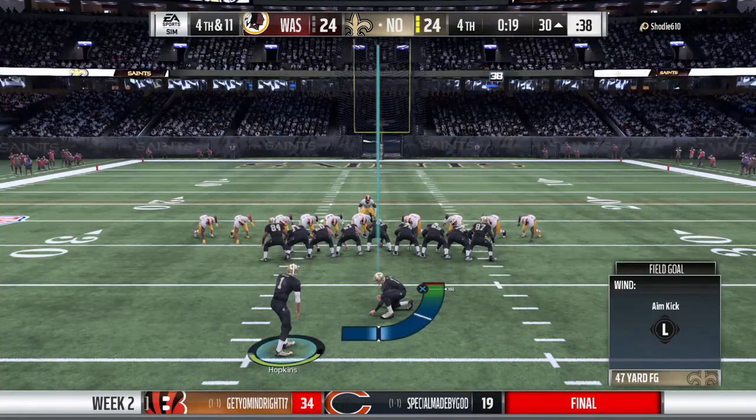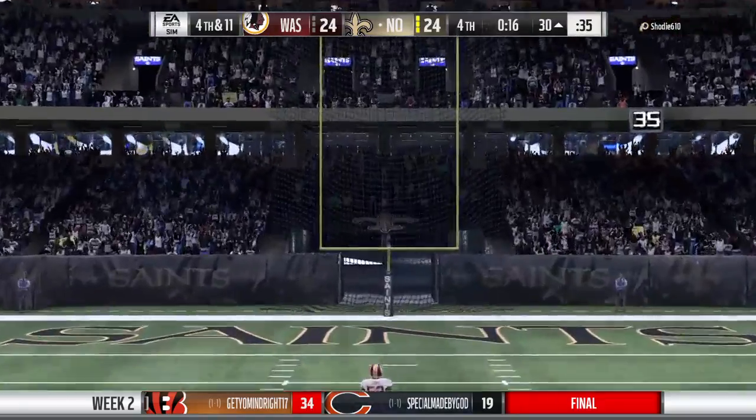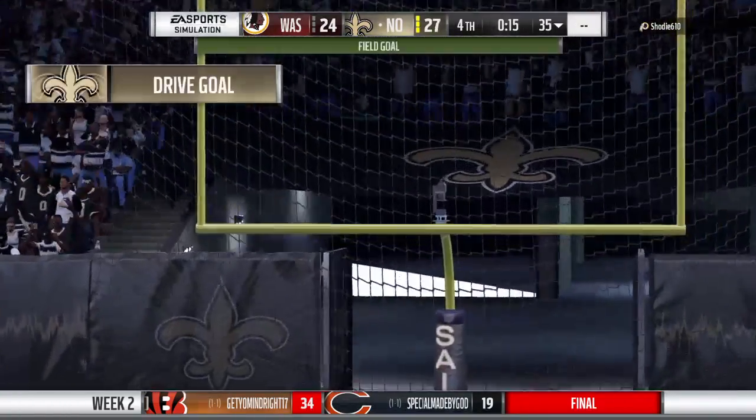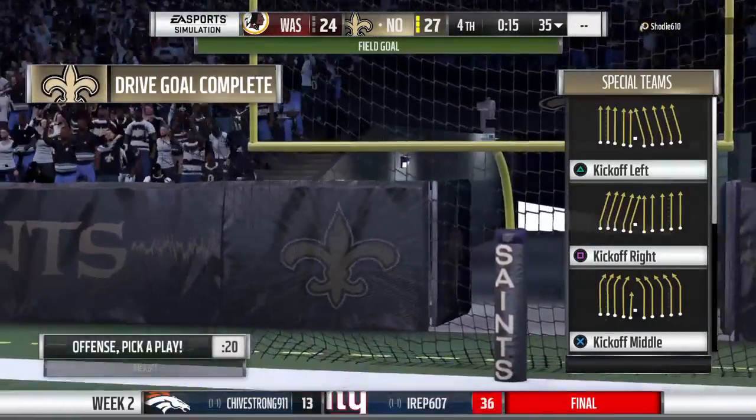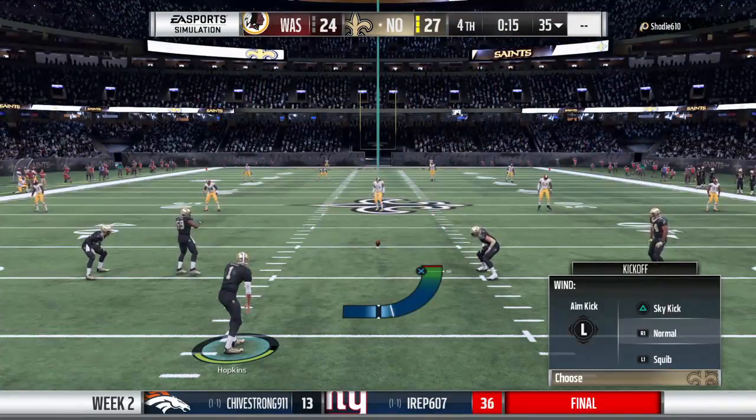So here we go. Maybe the biggest kick of the game forthcoming. This to almost certainly win the football game. And this one looks good. It is good. Right down the pipe. And the sideline celebrates as they have taken the lead in the final minute.